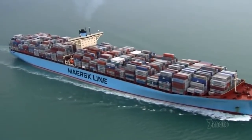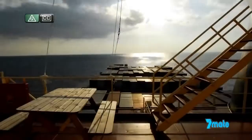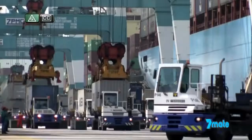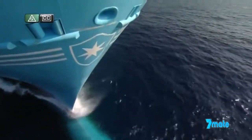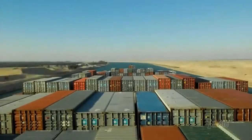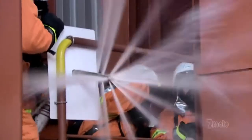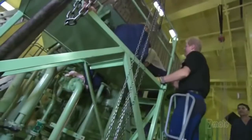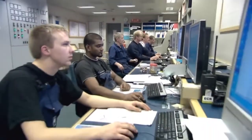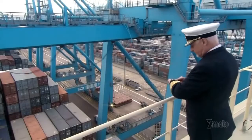The biggest ship in the world has big responsibilities. Emma Maersk has only 2 weeks to sail across the globe with a $500 million cargo. She will sail through dangerous seas. We know what we are doing, but we are also aware of the risk doing that. While her crew will work overtime to maintain this high-tech marvel. I prefer actually to do the dangerous part myself. Whatever it takes, Emma has got to arrive on time, and the clock is ticking.